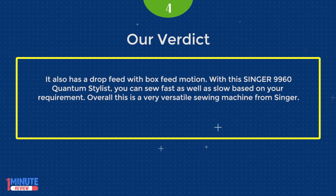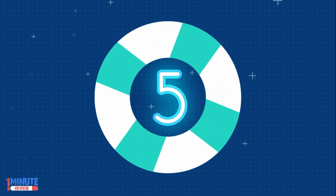With this Singer 9960 Quantum Stylist, you can sew fast as well as slow based on your requirement. Overall, this is a very versatile sewing machine from Singer. List number 5.